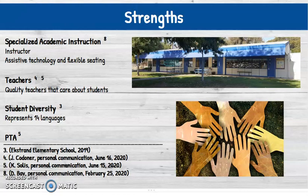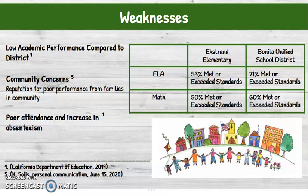Now let's talk about Ekstrand's weaknesses. First, the school has low academic performance compared to the district. As you can see from the chart, Ekstrand's percentages for meeting or exceeding standards in ELA and math were lower than the district. Also, when I interviewed Mrs. Solis, she explained that since Ekstrand is the lowest performing school in the district, the school has a negative reputation from parents and the community. The school also has poor attendance, and increases in absenteeism has continued to be a problem even during the 2018 and 2019 school year.